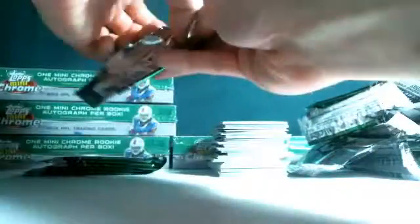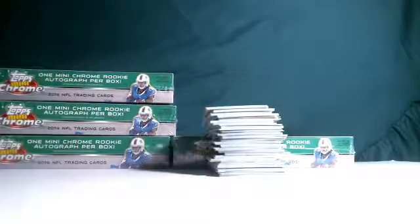Looks like we got a blue wave 1,000-yard club coming up from what I can see. Actually a fairly tough pull. Blue wave. I'm not gonna look. Too much work. All right, guys, here we go. Box two.